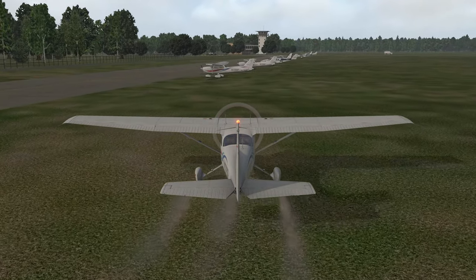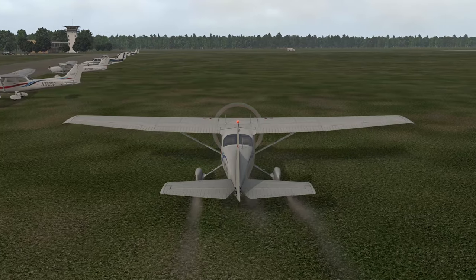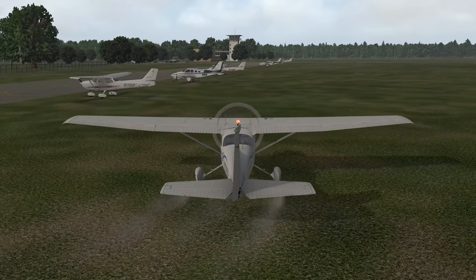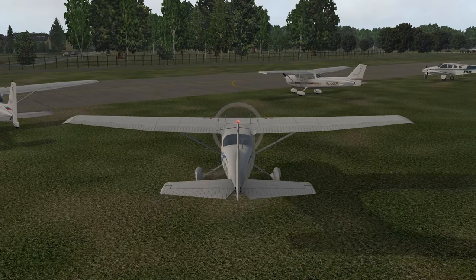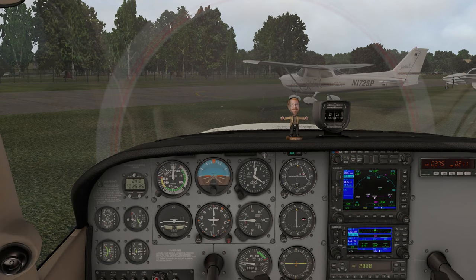Oh, it looks like they took all the GA spots. Is there one in between there? Looks like it. Let's try to park in an actual spot. I can tell by the yellow lines, of course. Alright, can we do this without hitting something? Oh, this isn't a spot. All the spots are taken. Let's just stop here and let them dolly us wherever they want us. So parking brake is set. Hop inside.